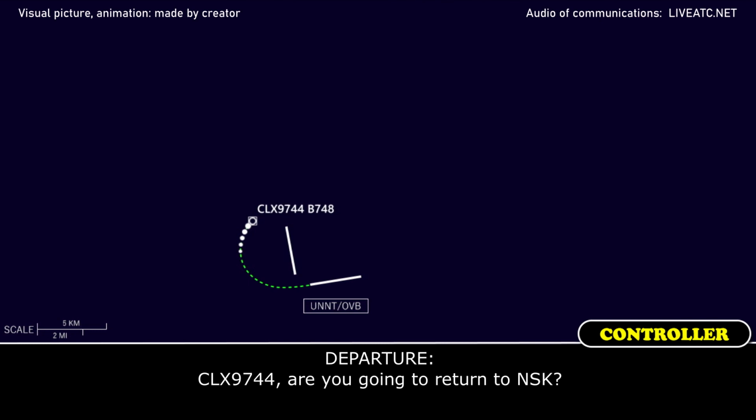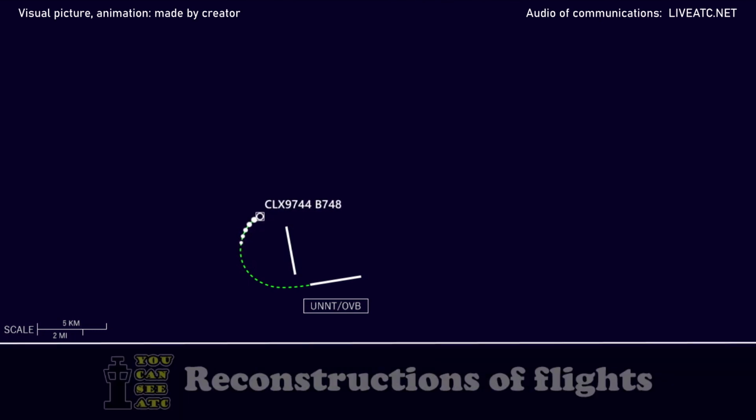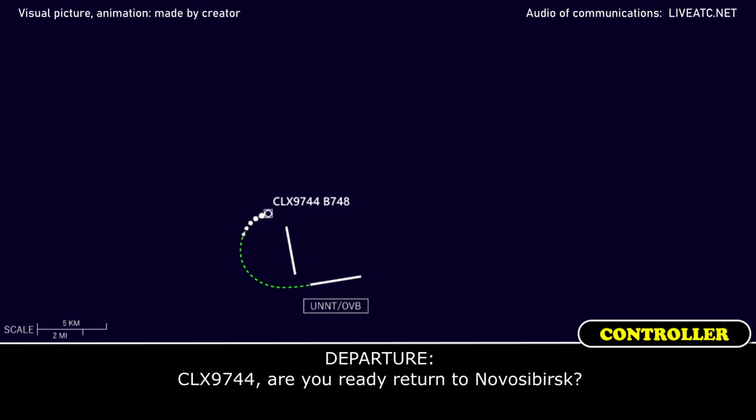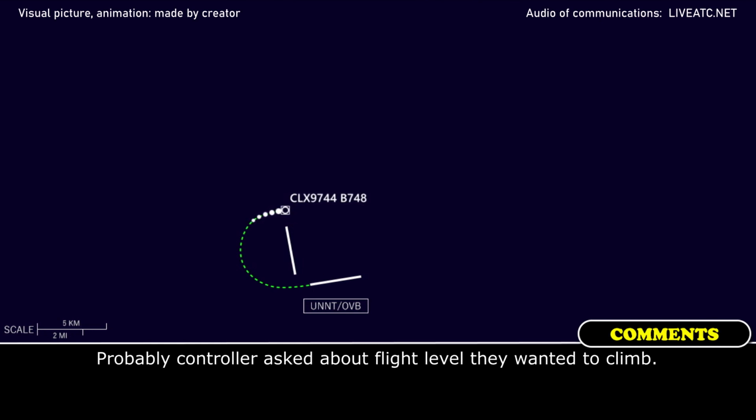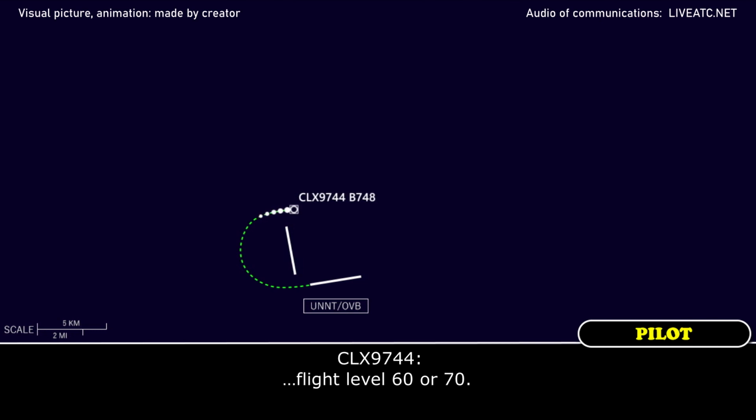Cargolux 9744, I'm going to return to November Sierra Kilo. Cargolux 9744, do you return to Novosibirsk? That's affirmed. We would like to return to Novosibirsk, but therefore we need to dump fuel first, Cargolux 9744. Cargolux 9744, climb flight level 70. Climb flight level 70, Cargolux 9744, thank you.